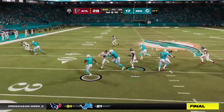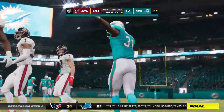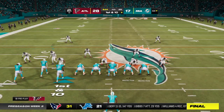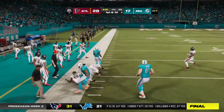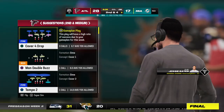On 1st and 10, it's Mostert. And they'll get it up just short of the 45 at the 44. They picked up 5 yards last time. Now they double it and get 10 here. A pair of first downs gives them a 1st and 10 up at the 44. Here's Mostert, toss left side. And he goes out of bounds. It looks like right at the 50. It's a 6-yard pickup, but it gets him to 2nd and 4.